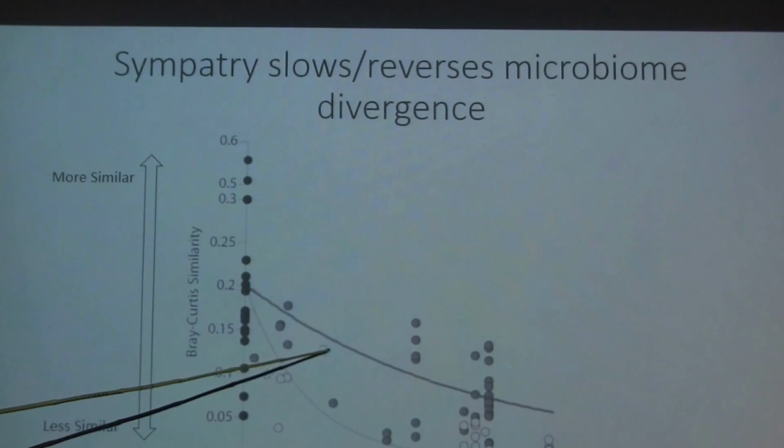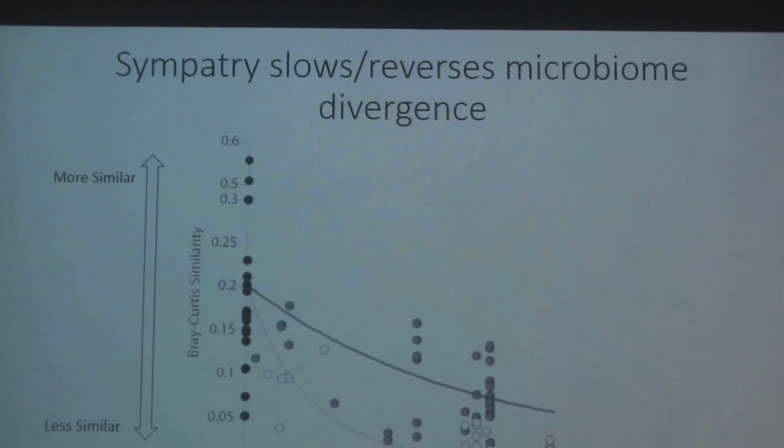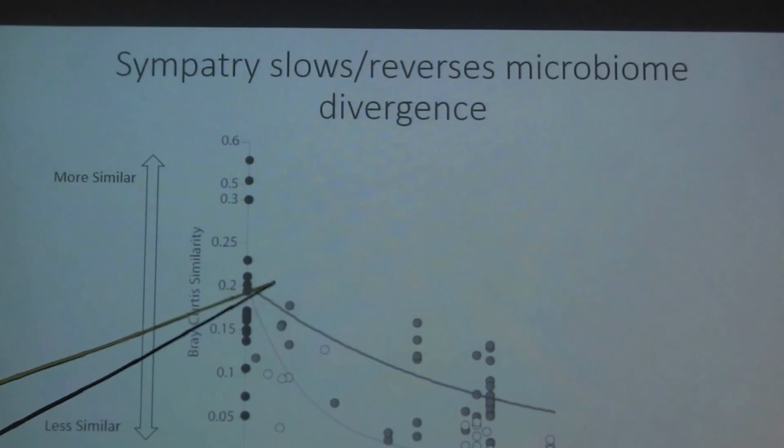This dark gray line and the dark gray points represent comparisons of host species living in sympatry in the same community, whereas the light gray points and the light gray line correspond to host species living in allopatry. Using this exponential decay model, we can actually put a half-life on the compositional overlap between diverging host species. When species live in allopatry, the compositional overlap between their microbiomes is cut in half about every 15 million years of divergence. But when the host species are living in sympatry, that half-life goes up to about 50 million years. So it really slows down the divergence between their microbiomes.